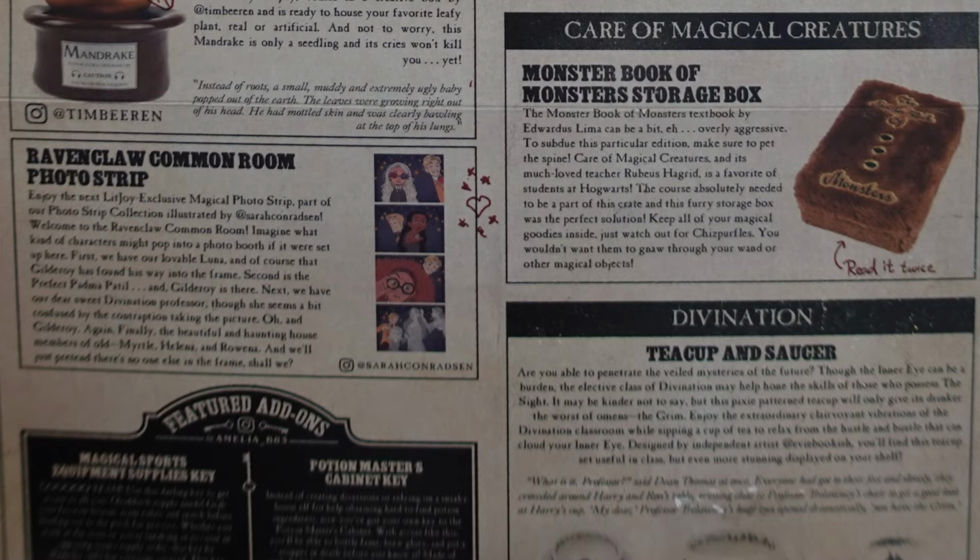First, we have our lovable Luna, and of course Gilderoy has found his way into the frame. Second is the prefect Padme Patil, and Gilderoy is there. Next, we have our dear sweet divination professor, though she seems a bit confused by the contraption taking the picture. Oh, and Gilderoy. Again. Finally, the beautiful and haunting house members of old, Myrtle, Helena, and Rowena. And we'll just pretend there's no one else in the frame, shall we?